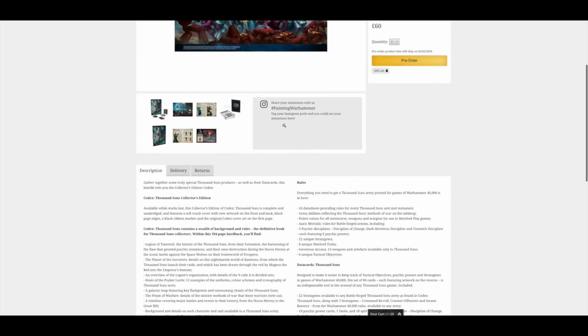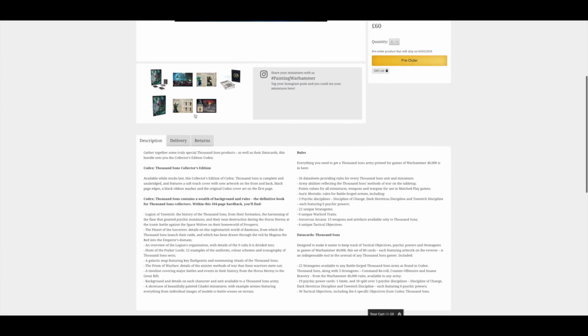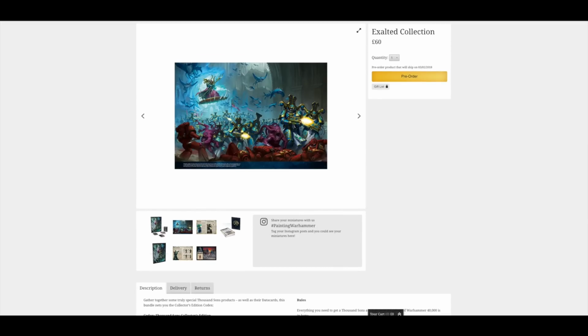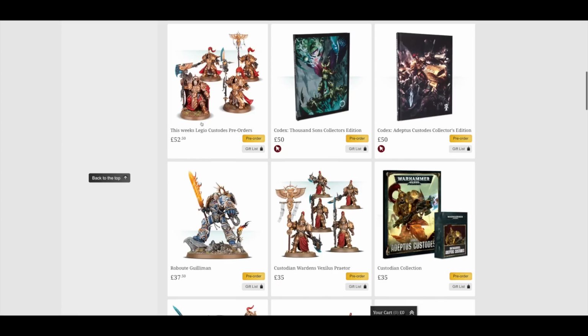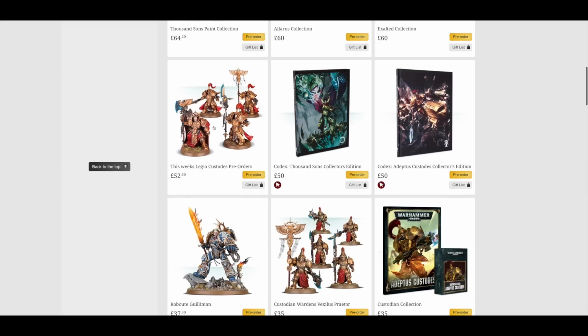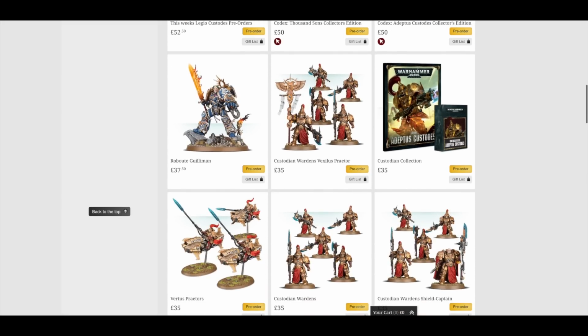But there you go. That's that. And the codex, it says it's a 104 page hardback, so it is 20 odd pages more than the Custodes book. If that means anything to you, but it's nice that they finally get a codex themselves. Then you've got last week's Legio Custodes pre-orders, the Alaris and Trajan. Then you've still got the collector's edition for the codex, and Roboute Guilliman, you still get him separate.